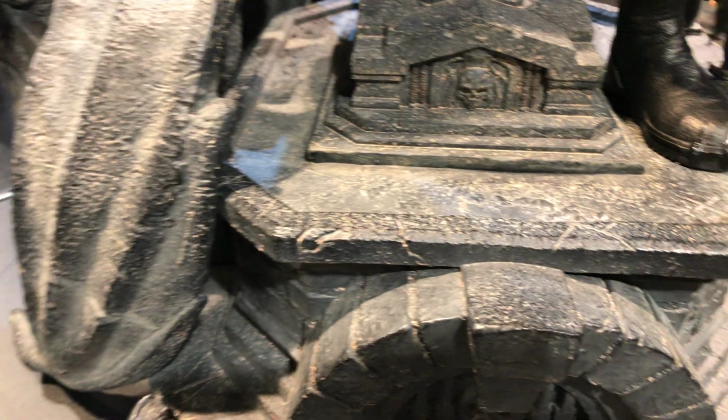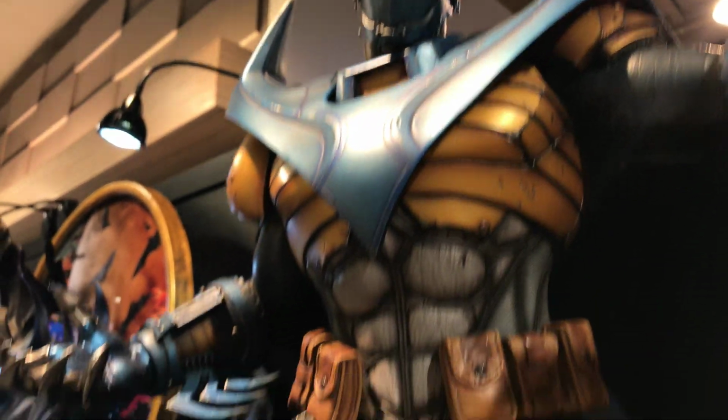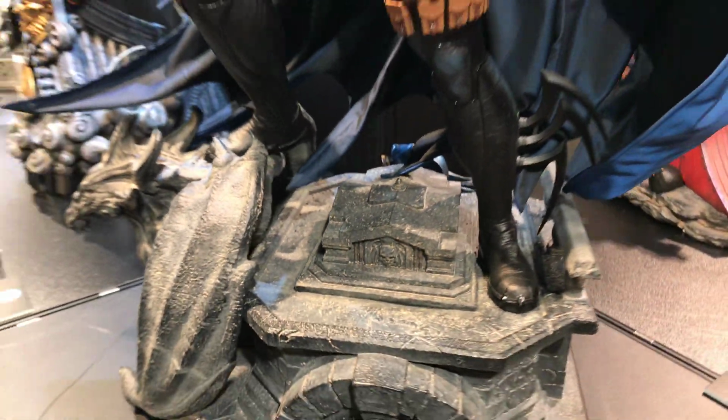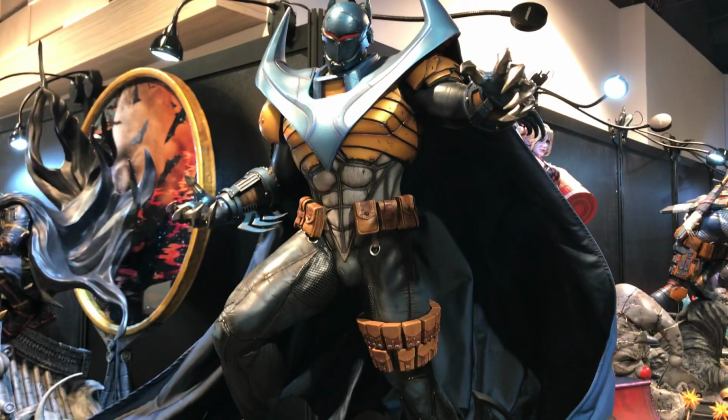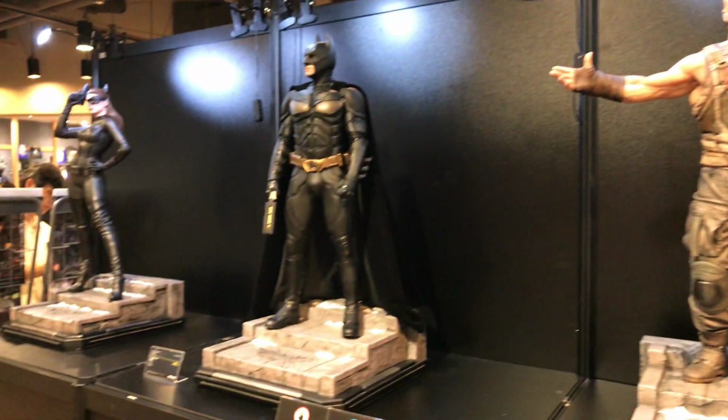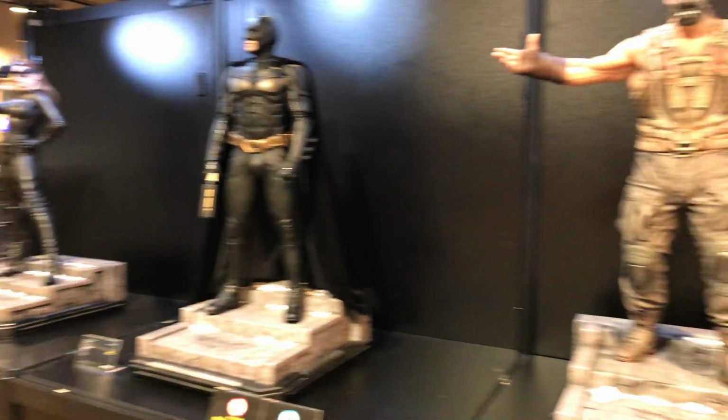I like this more than the Cyborg Superman base. Again, it's fabric. I'm not too familiar with this comic series, so I cannot really comment too much about it, but it's a nice character.